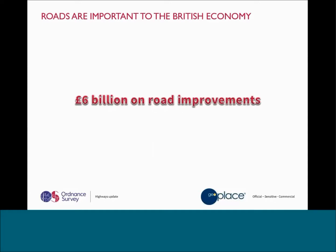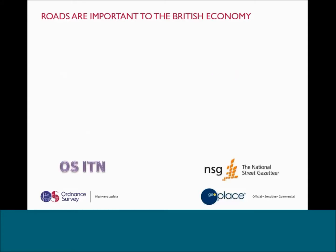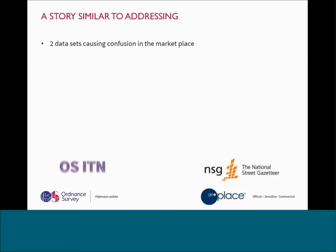They invest a lot of money into the road network and infrastructure. It's one of the UK's biggest assets that we underpin. The amount of money that local authorities and central government invest in funding towards those things is just vast. And that's one of the real big drivers behind the OS MasterMap Highways Network, to try and give government consistent, common answers. And I'll come on to a bit more about that.